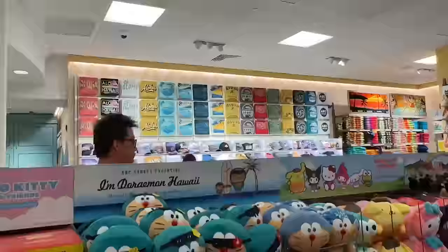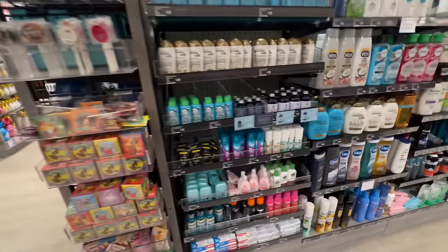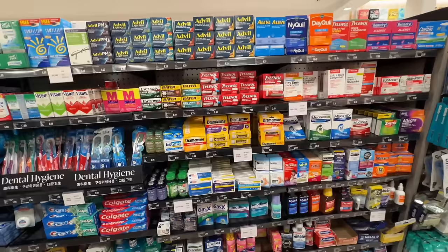And one of the good things is, in case you forget some of the toiletry stuff, they have a big area full of toiletry items, including this side. Even some medicines. So if you forget anything, they definitely have it here at ABC. This isn't the biggest ABC, but this is what they still have.